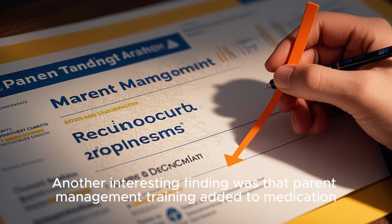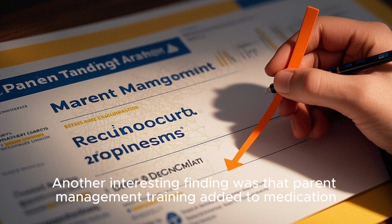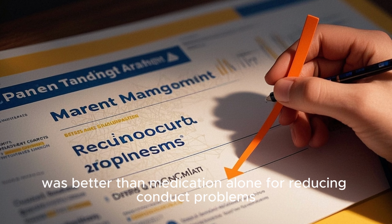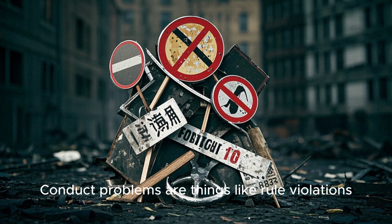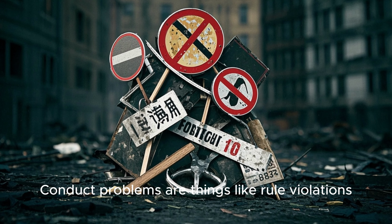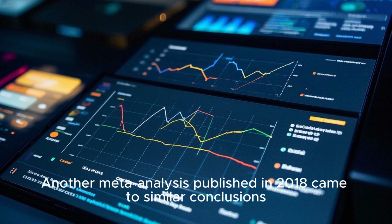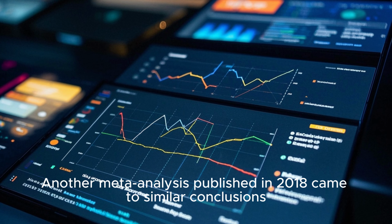Another interesting finding was that parent management training added to medication was better than medication alone for reducing conduct problems. Conduct problems are things like rule violations, aggression, and substance use. Another meta-analysis published in 2018 came to similar conclusions.